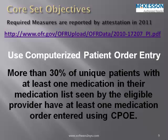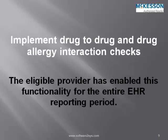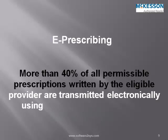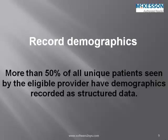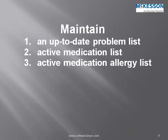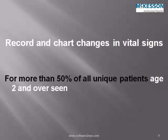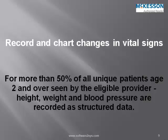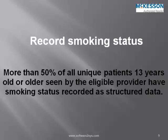Use computerized patient order entry. Implement drug-to-drug and drug allergy interaction checks. E-prescribing. Record demographics. Maintain an up-to-date problem list, active medication list, and active medication allergy list. Record and chart changes in vital signs. Record smoking status.